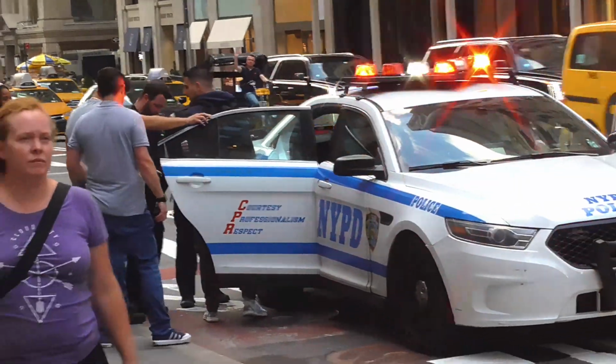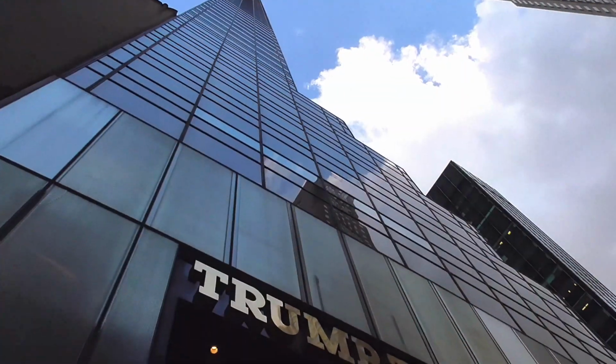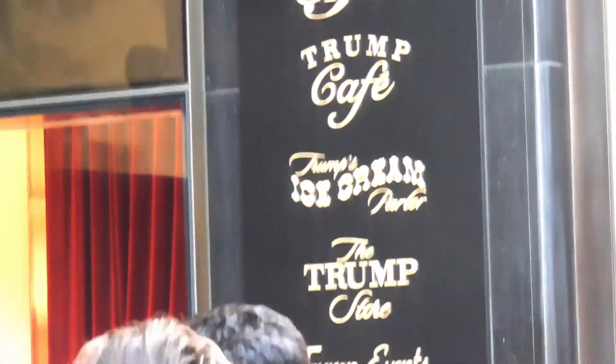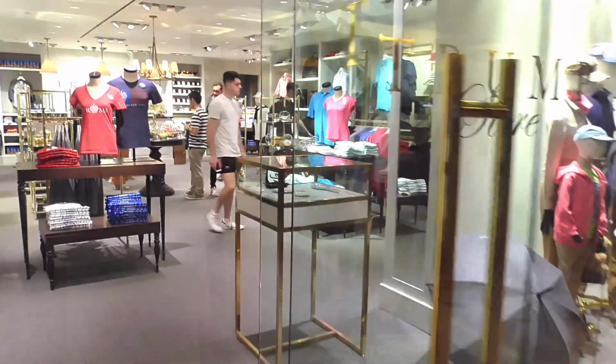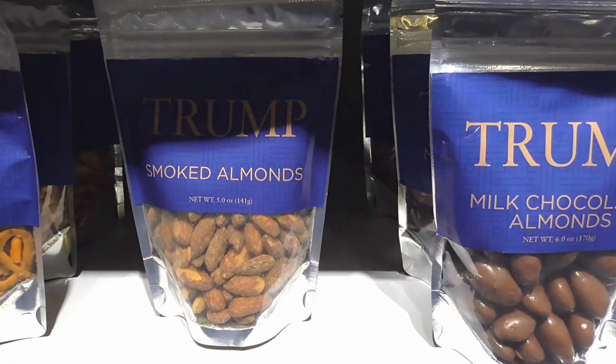Somebody's getting arrested here. I guess it's common in New York. So, this is the real Trump Tower. Shops. Everything from Trump. So here's Trump's ice cream parlor. And here has some clothing. That's a copy of his ghost-written book. You have candy.